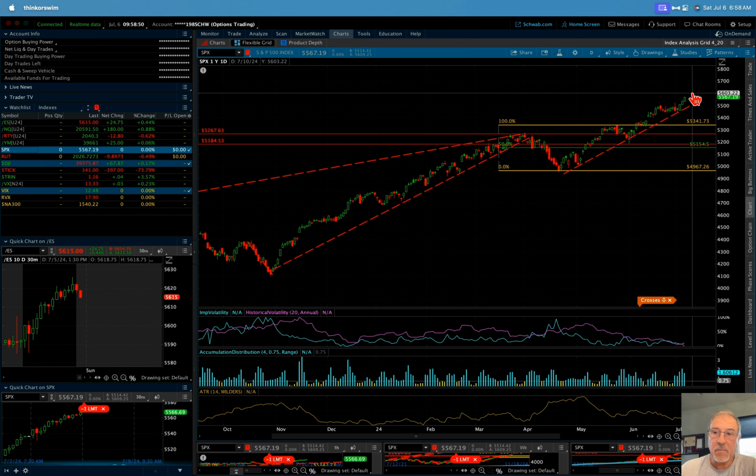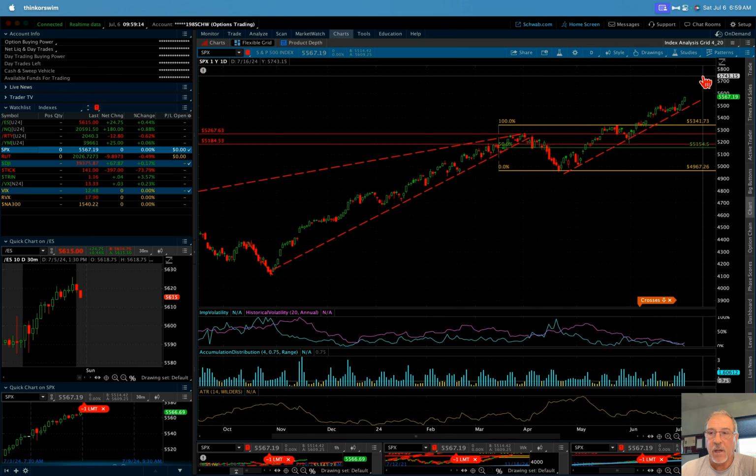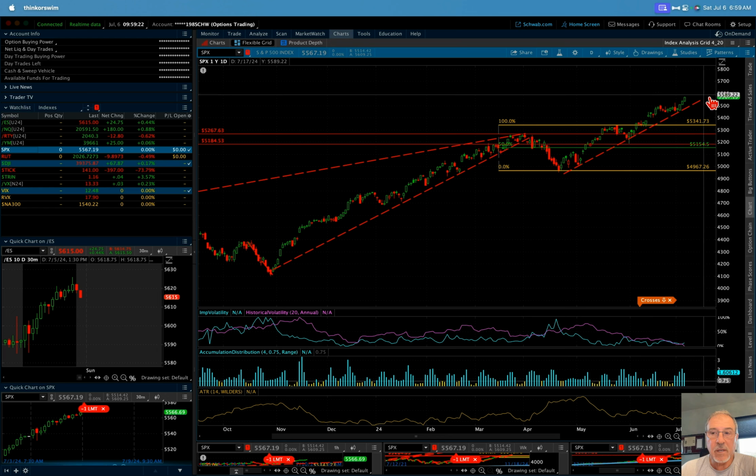I would expect more of a pullback, possibly a pullback just to the support line, maybe a pullback down here to the 5450, possibly even a pullback all the way down here to 5375. The most logical scenario in my mind is a pullback all the way back to this gap, filling this gap, and then potentially moving higher from there. But that would then break this particular line right here if that were to happen. And then we'd have to see if we did make a new higher high after that.